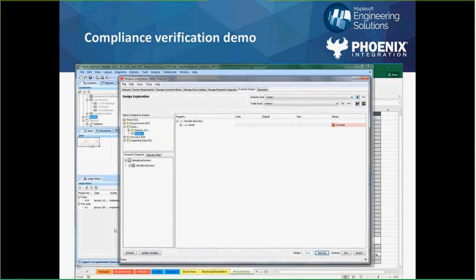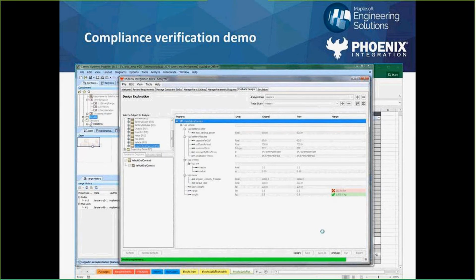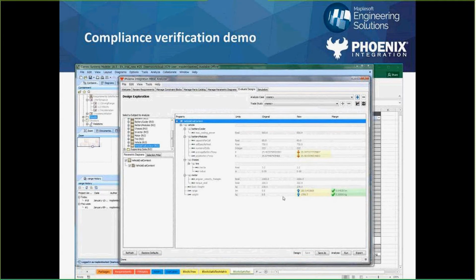Open up MBSE Analyzer again, and we can rerun the analysis to see what that effect is with that change. MapleSim, and we can see now both requirements have been satisfied based on that design change. And we're ready to rock and roll, as they say. Okay, that pretty much wraps up the presentation and the demonstration of the integration with all the pieces working together.